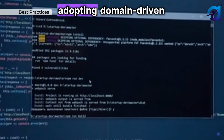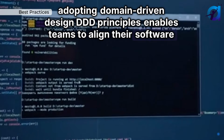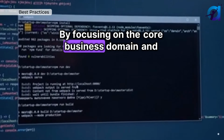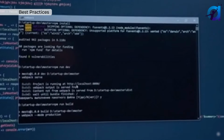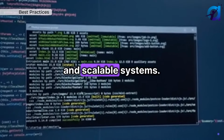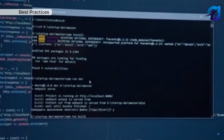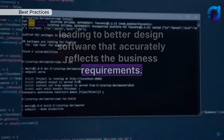Thirdly, adopting domain-driven design, DDD principles, enables teams to align their software solutions more closely with the domain they are addressing. By focusing on the core business domain and modeling it effectively within the software architecture, DDD helps to create more understandable, maintainable, and scalable systems. This approach encourages collaboration between domain experts and developers, leading to better designed software that accurately reflects the business requirements.